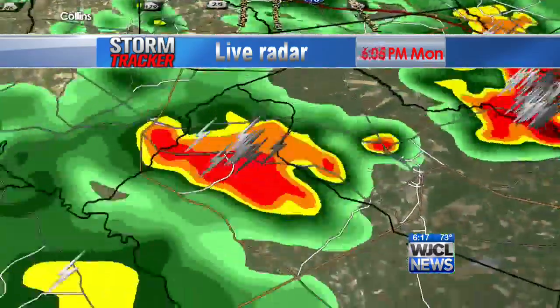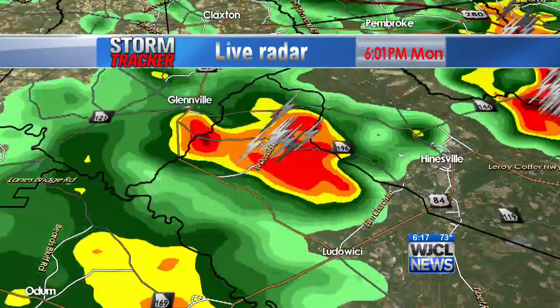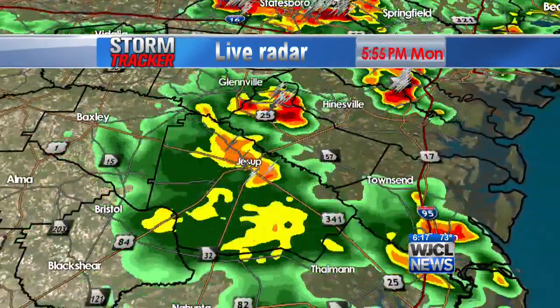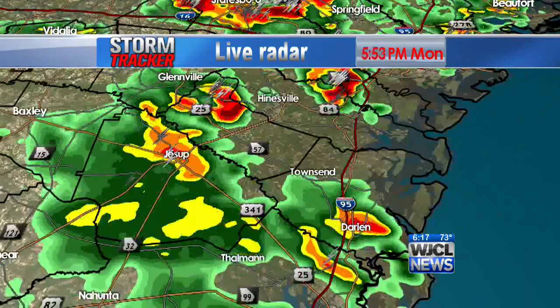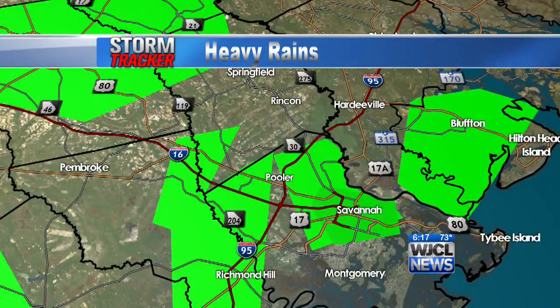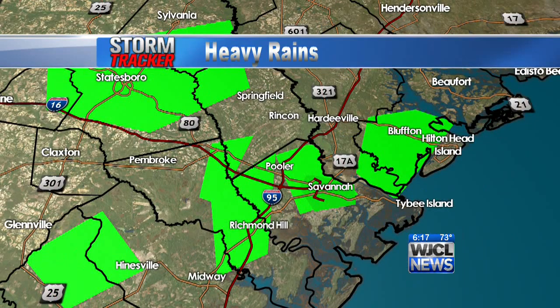Further south, we've got some very heavy rain happening as we head between Glenville and Hinesville, and also into Wayne County and also over to Darien. Heavy rain falling. So it's not just one place, a lot of areas seeing that heavy rain. We've got the flash flood warning that remains in effect here for central Chatham County. Looks like things are getting a lot better in most spots.